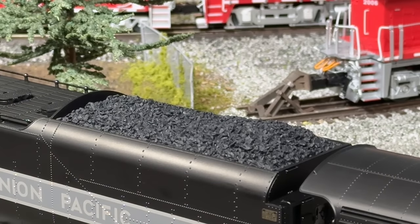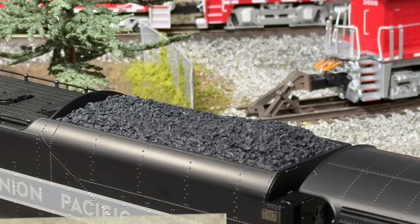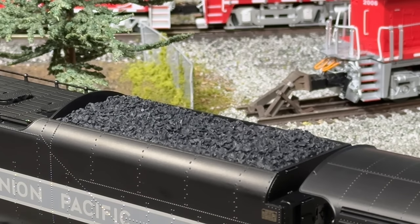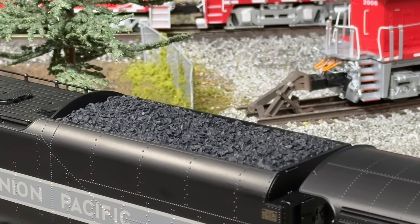Next, we'll check out the depleting coal load feature. And ordinarily, as I said, this is a slow process that takes place while you're running the locomotive. But we can do it in demo mode, and that's activated by having the locomotive stop and then pressing and holding the brake key on the legacy remote. But even in demo mode, it's kind of a slow process, so I'm going to run the video a little bit fast just to make it more obvious. That's pretty cool, isn't it? And then to refill the coal, we'll press and hold the zero or reset key on the legacy remote.